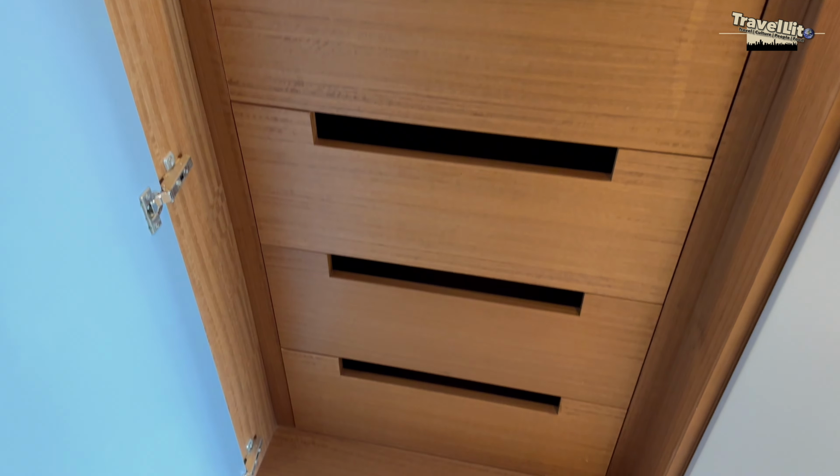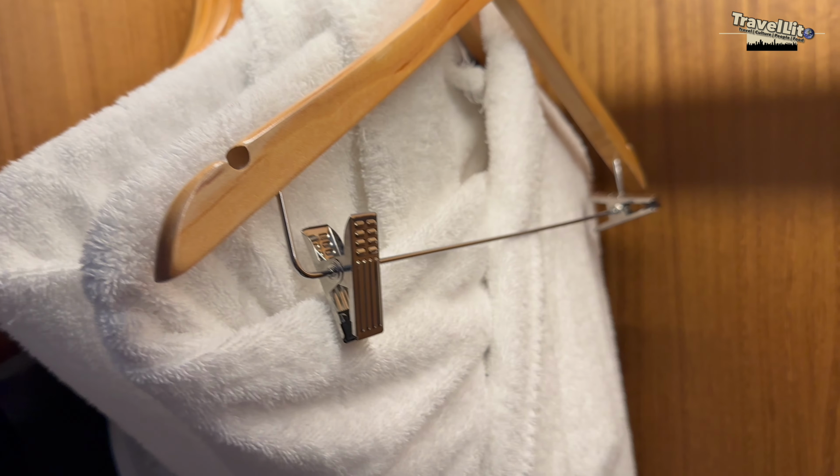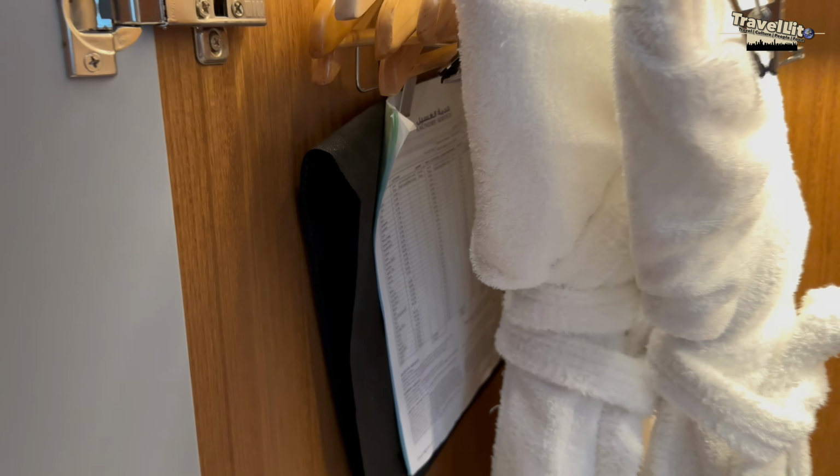Let's move over here. There is another closet over here, the wider one. And this is how it looks like. And over here is the iron board. You have disposable slippers over here. And of course, this is the bathrobe. And you have here the laundry request form. And that's all for the closet, guys. Let's close this one. And the next one I'm going to show you is the toilet and bath.